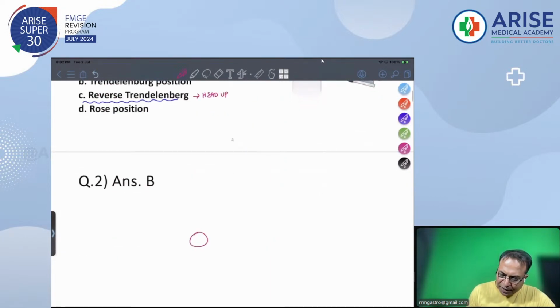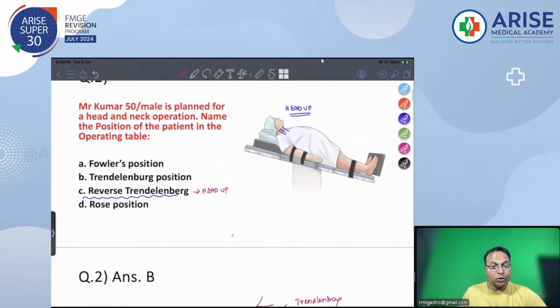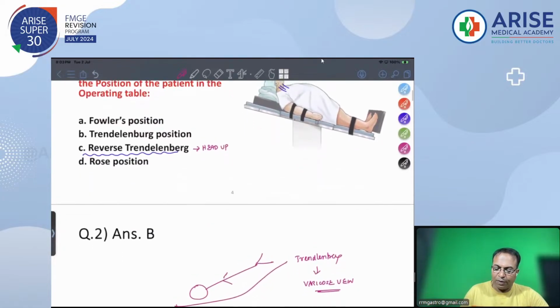If I am putting the patient in foot up position like this, it is called Trendelenburg. Trendelenburg position is used for varicose vein surgery. Don't forget this. For varicose vein surgery, we put the patient in foot up position. This is a very important question, so there may be a question from the positions of the patient.